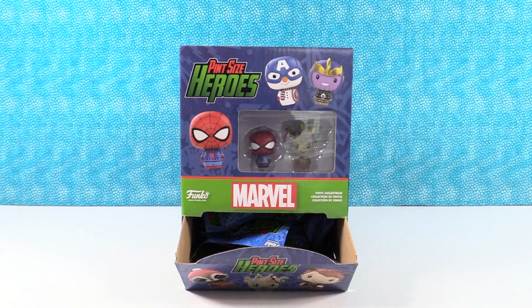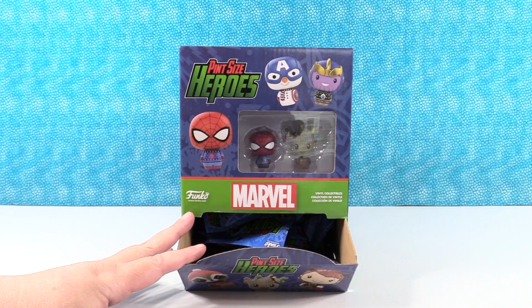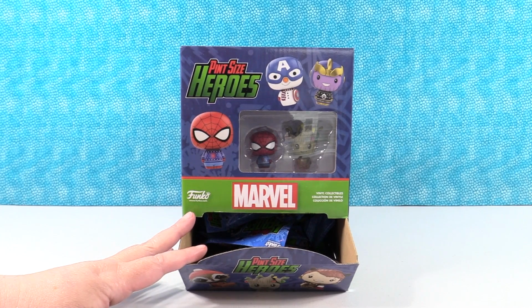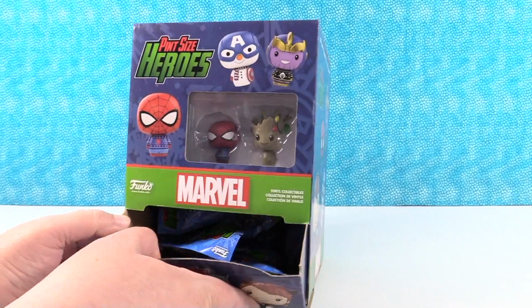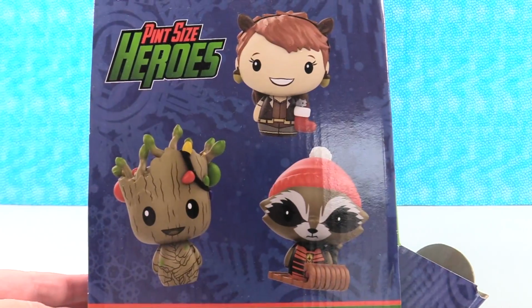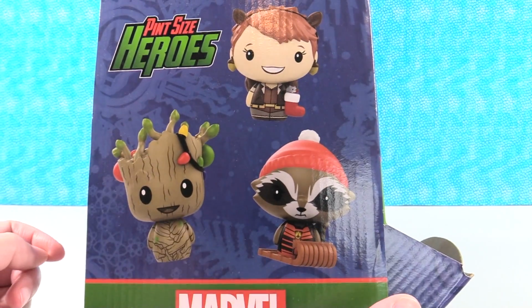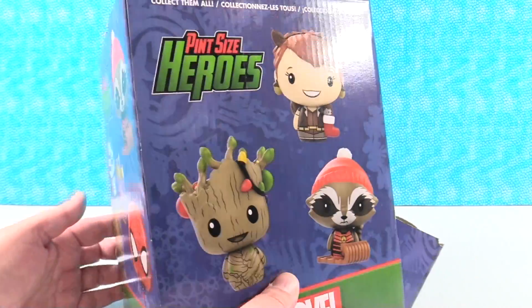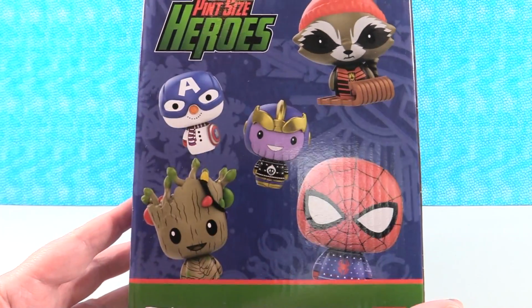And today we have something really fun. It's Christmas in July. That's right, and that's a thing. It is a thing. So today we are opening a Funko Pint Size Heroes. Yeah. These are the Marvel Pint Size Heroes, and they are super cute because they are wearing either Christmas clothing or Christmas accessories. Yep. So, pretty cute. Look at Groot with all the little Christmas lights. That's adorable. Yes. So, Thanos in the ugly Christmas sweater is awesome.